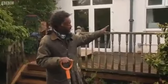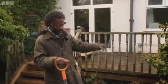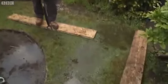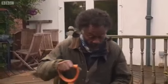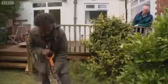Stuart's done lovely clean decking over there, but the downside to that is this. So we've got a flooded area here. So I'm going to try and assist the drying out process. And what I'll do is I'll just make holes in the lawn with my fork and just lift it. What a lovely sound that is.